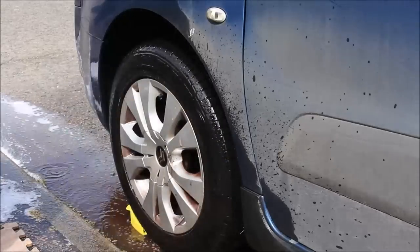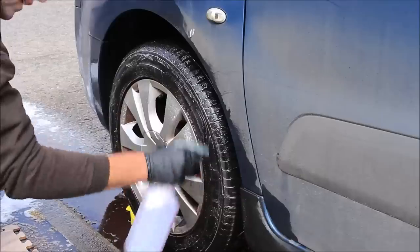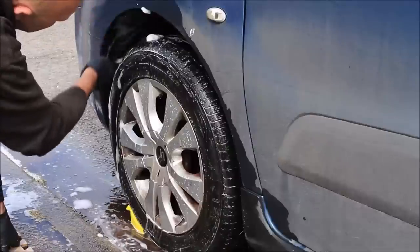All right, start by rinsing down all the crud, or the worst of the crud. And then we have 150ml of the pre-wash in the 1 litre trigger spray. I'm going to coat the arch, coat the tire. That is an EZ bog style brush.